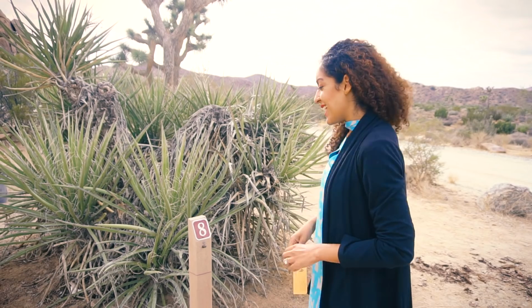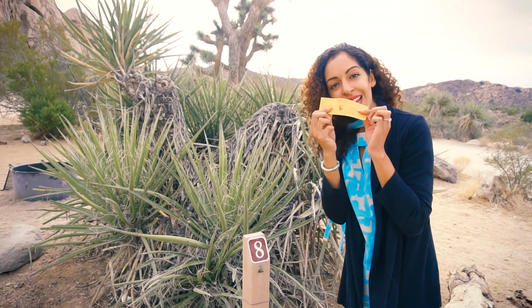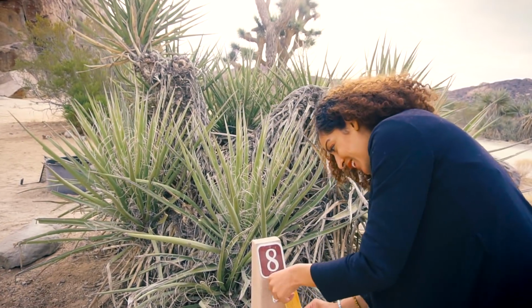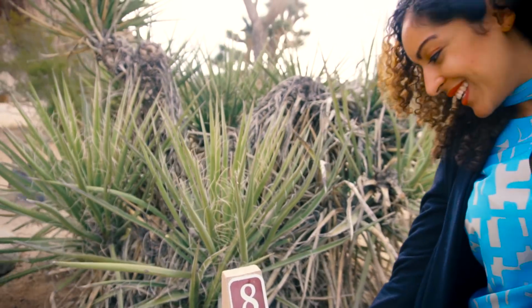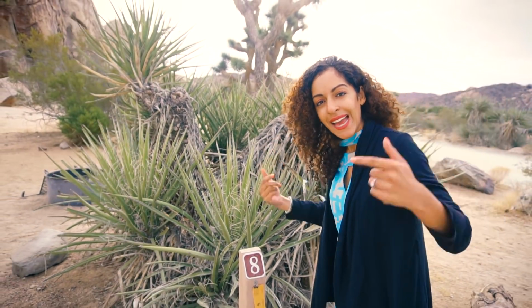We literally have been driving around all morning trying to get a coveted camping site, and we finally got one. So I'm doing the honors. I am basically attaching this to let people know that this spot is taken. It is official. We have a campsite. Done. The spot is taken.